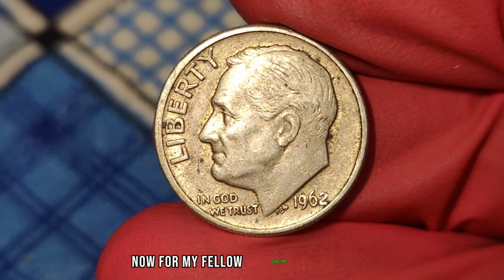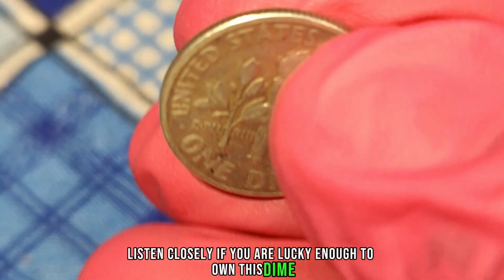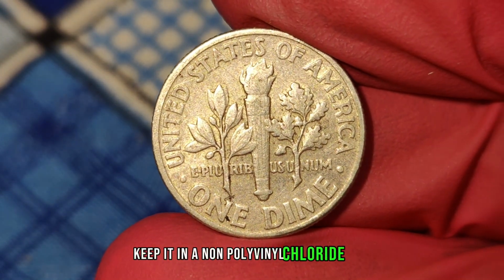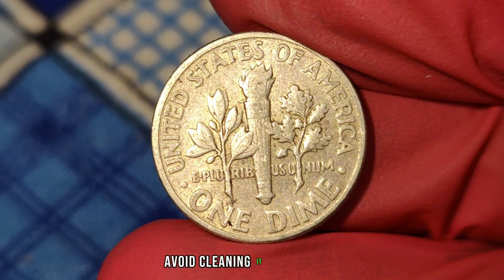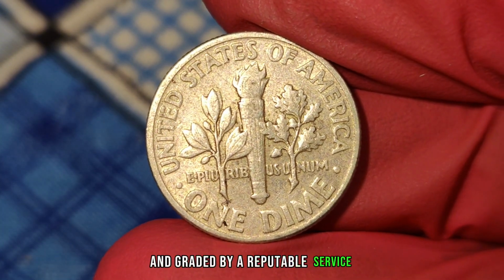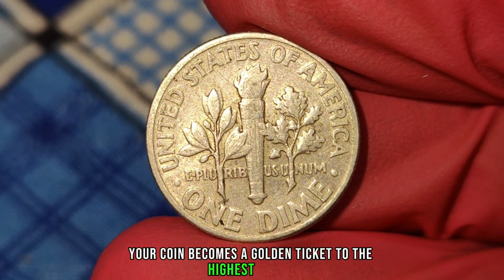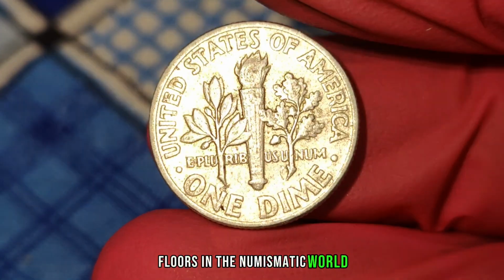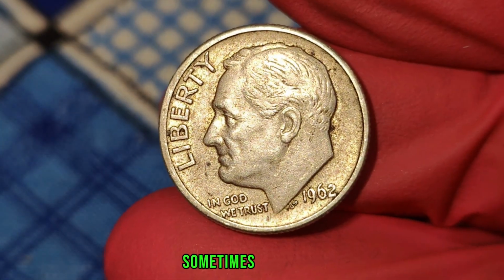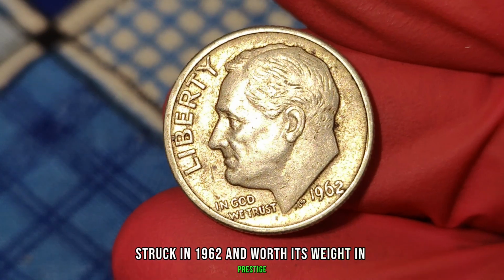Now, for my fellow collectors out there, listen closely. If you are lucky enough to own this dime, preserve it with reverence. Keep it in a non-polyvinyl chloride coin holder. Avoid cleaning it at all costs and have it authenticated and graded by a reputable service. Once certified, your coin becomes a golden ticket to the highest bidder floors in the numismatic world. And remember, not all that glitters is gold. Sometimes it is silver, struck in 1962 and worth its weight in prestige.